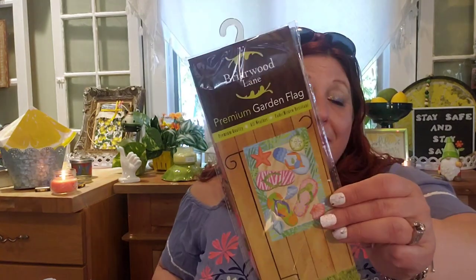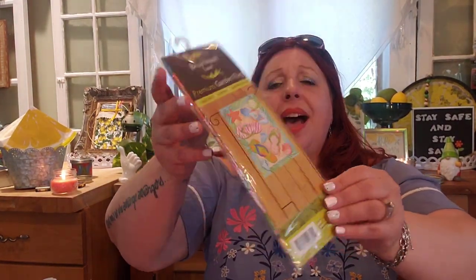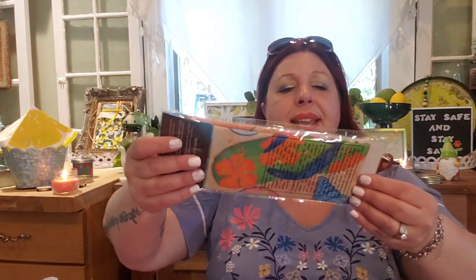So here's an item that is not a Dollar Tree item that I picked up by BriarwoodLane.com. And it is called Tropical Flip Flops.